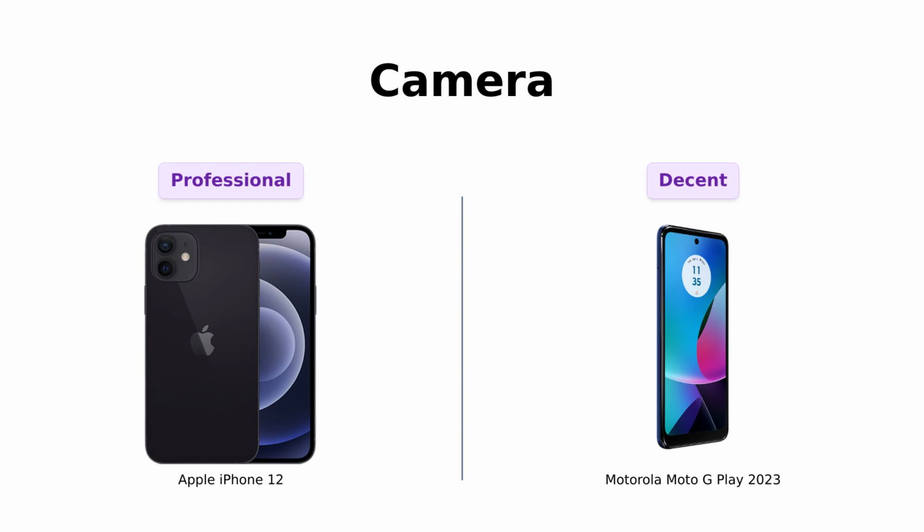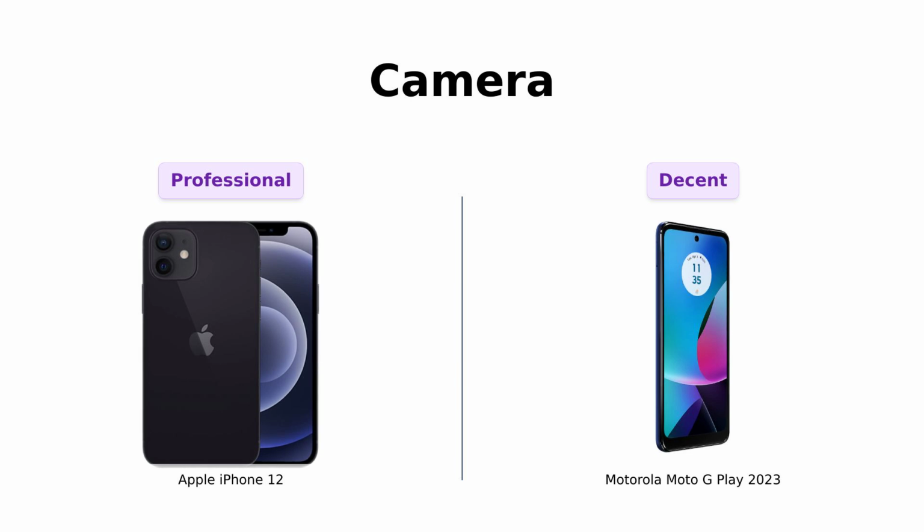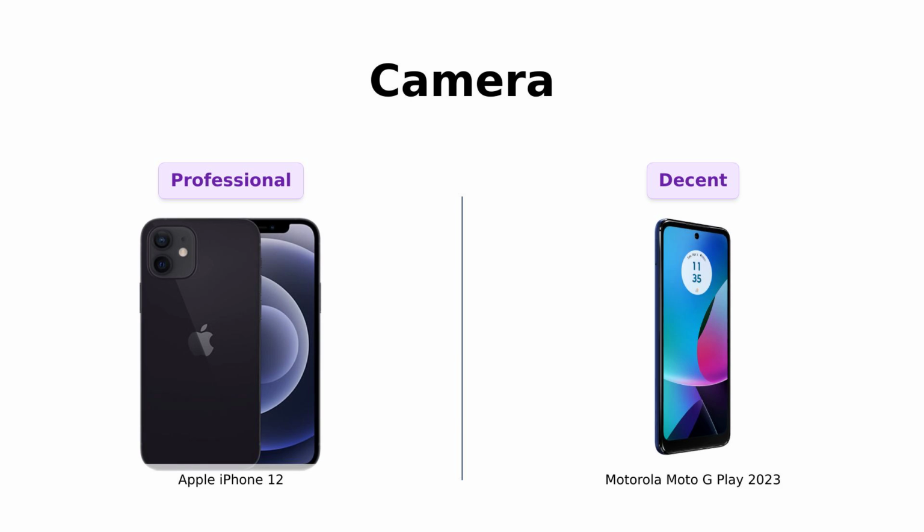Now, let's move on to the cameras. The iPhone 12 boasts a dual camera system that will make you feel like a professional photographer. Because who doesn't want to make their breakfast look better than it actually is? It's got a 12 megapixels wide and ultra-wide camera. Meanwhile, the Moto G Play 2023 brings a 16 megapixels triple camera system to the table.